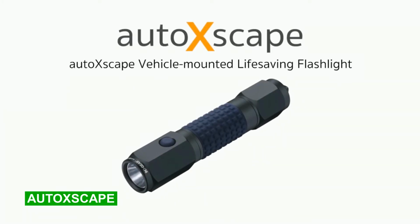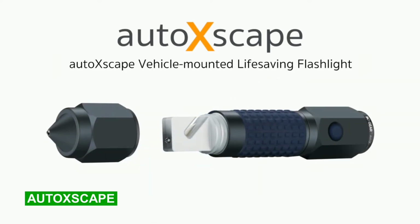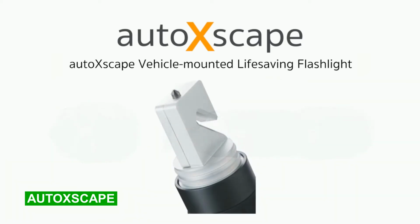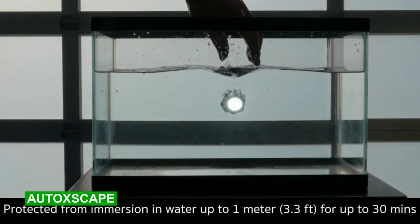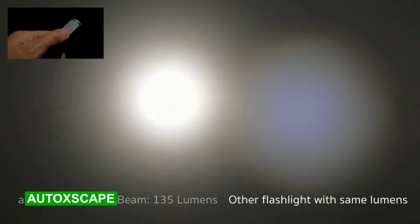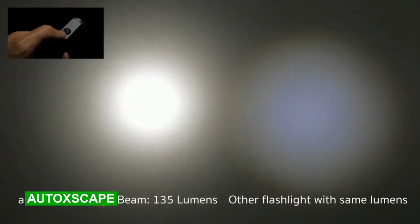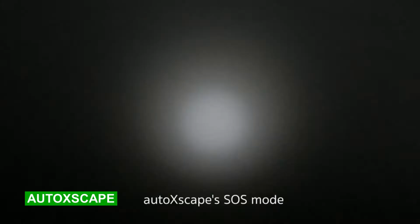Introducing Auto Escape by InGear, an innovative multifunction auto emergency tool that integrates a high-powered LED flashlight and 2 life-saving escape tools. Constructed with military-grade aerospace aluminum, Auto Escape is fully waterproof and impact-resistant. Press the button once for high beam, again for low beam, and a third time to enable SOS mode.